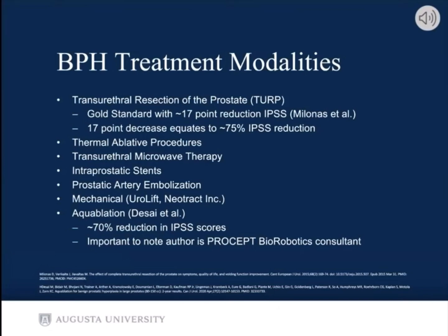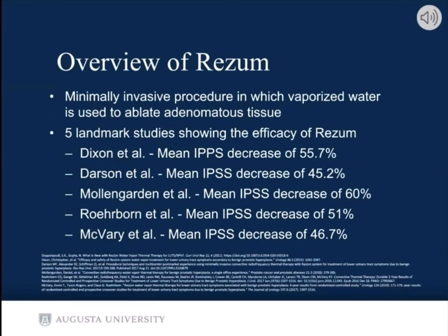The gold standard as of today for treating BPH is that of the transurethral resection of the prostate, also known as TURP. This procedure has been shown to be extremely effective and can reduce patients' IPSS scores by almost 75%. Newer, more minimally invasive procedures, such as aquablation, have shown similar IPSS reductions, thus leading the way for more minimally invasive procedures. So finally, we can talk about what Rezum really is and what it can provide our patients.